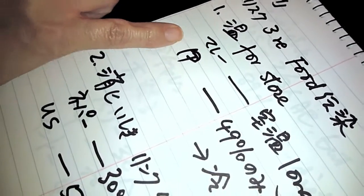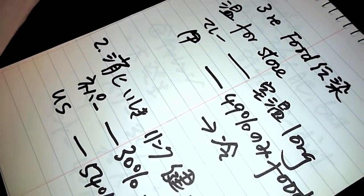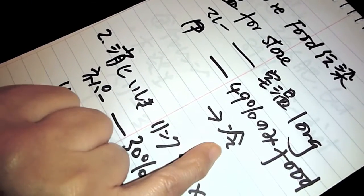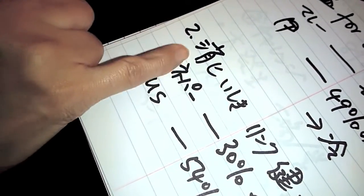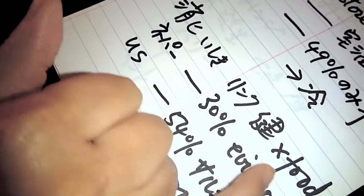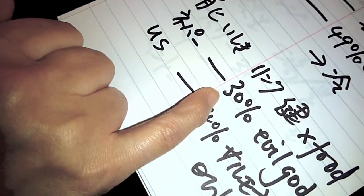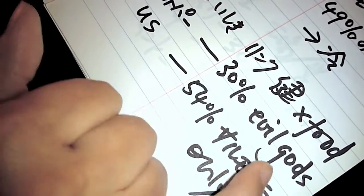And in Malaysia, the food is kept for too long in ambient room temperature. In Italy, only 49% of food is kept in the refrigerator. And the second risk is the consumers' awareness. There's no link between health and food safety in consumers' minds, and that's the problem. In Nepal, 30%, for example, of foodborne illnesses are believed to be caused by evil gods.